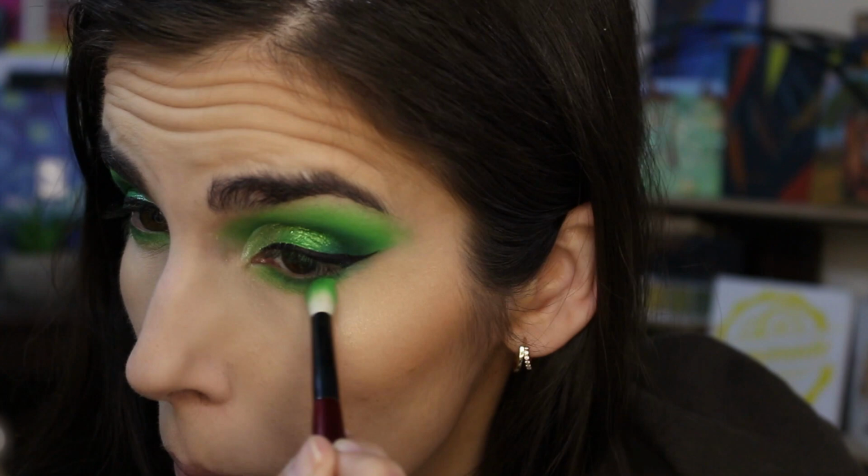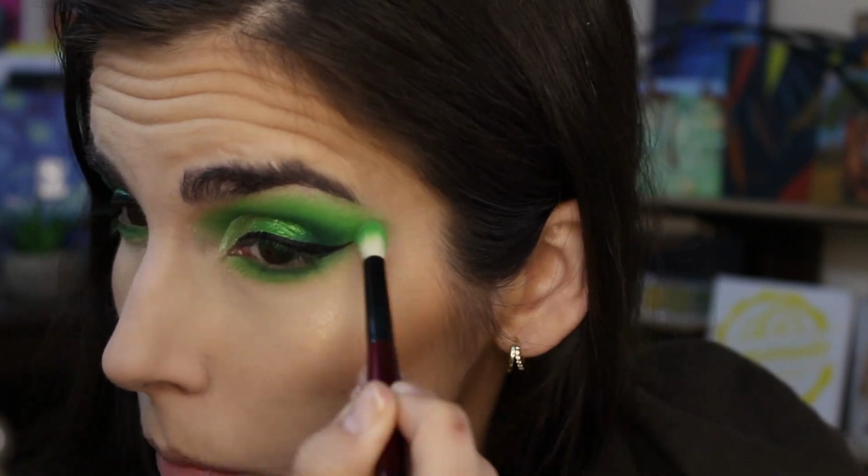I also love that you could use just the tip for packing it on and getting it in there, or you can even use the side of it to really pack it on, and then use the whole brush to blend it out and act as that large fluffy blending brush. Yeah, the Crease Pro, one of my favorites for sure, and if I can only pick 10, I'm going to be picking my favorites, and this is definitely one of them. It's so soft and blends so well.